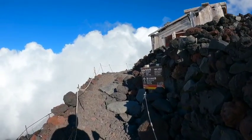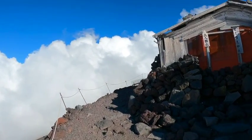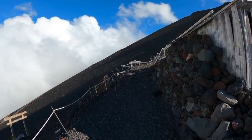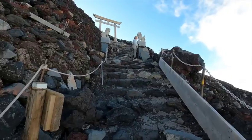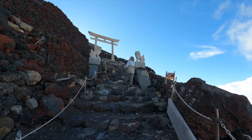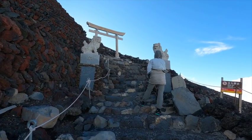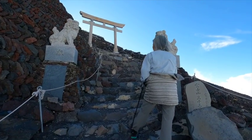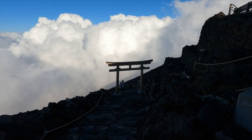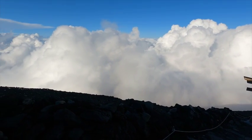Okay, 9th station, 3,600 meters. So our trails start to merge. We've merged. 400 meters to the summit. Are we getting close there? Or is it a full summit? Wow. Here we go. No view to it.